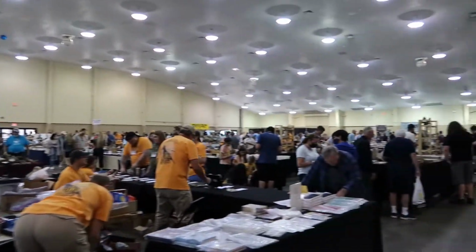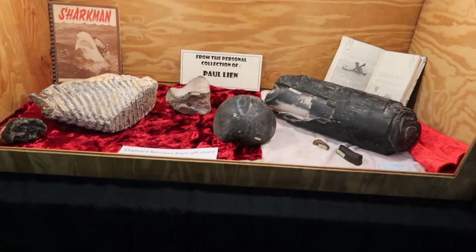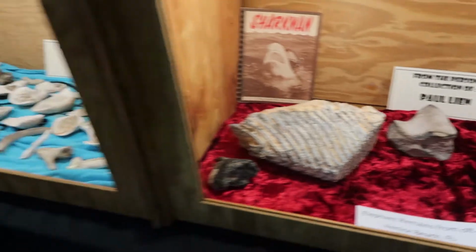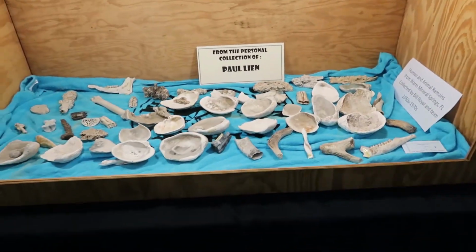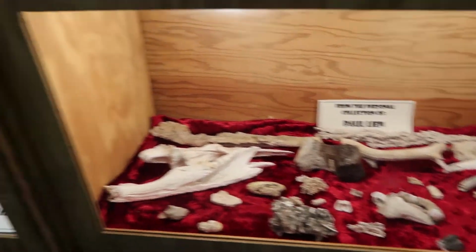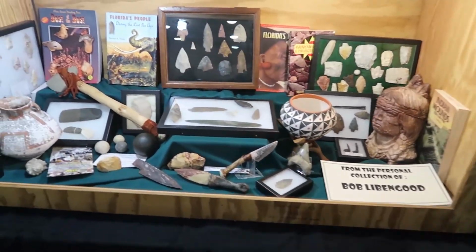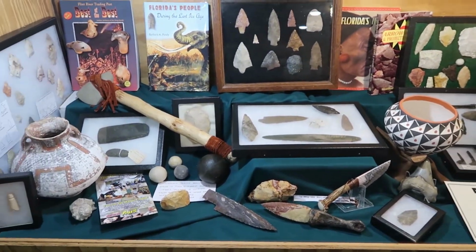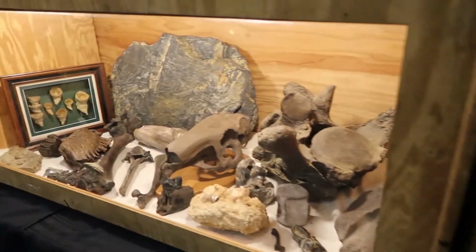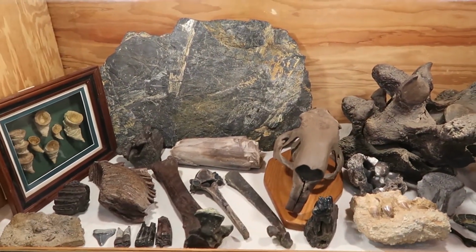Well, we're in, and boy, there's a lot to look at. There's a lot of the cool fossil displays I heard about. Elva remains from offshore Venice Beach. Cool. There's a huge row of these just here alone to look at. I'll show some of them. I'm not going to go through all of them. Here's one with some of the artifacts, arrowheads and things like that. I understand it's basically supposed to concentrate on stuff that you could find in Florida. That is cool.